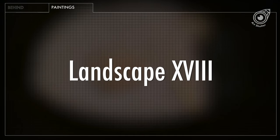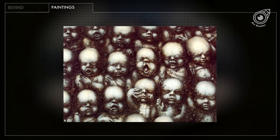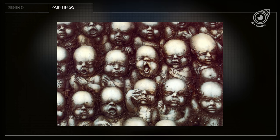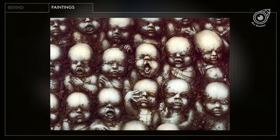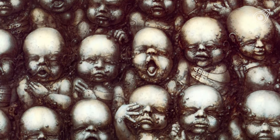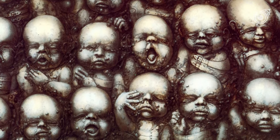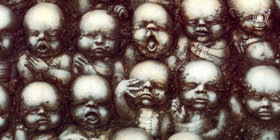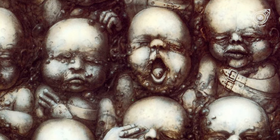Landscape 18. This artwork shows landscapes made of babies, which excited Giger a lot. He got the idea to paint these unsettling baby heads because, to him, babies were originally innocent and beautiful. But when he saw many of them together, they started to feel scary. They seemed to represent the beginning of all bad things. This made him worry about overpopulation, which can lead to scary problems like diseases, mass panic, and ruining the environment.